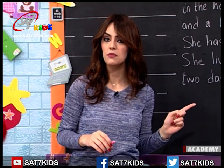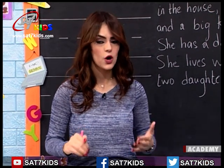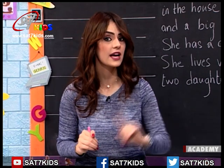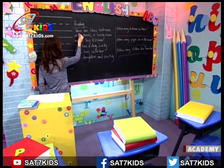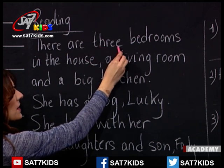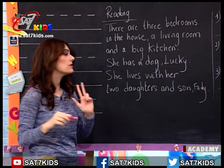Where is the house of Tamar? It is on the corner of the street. There is a library next to her house. There are three bedrooms.